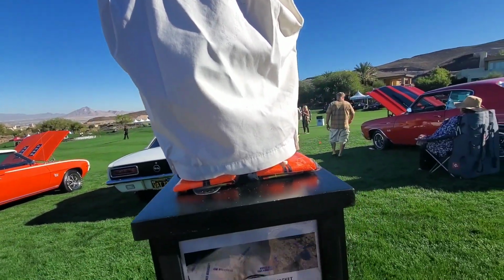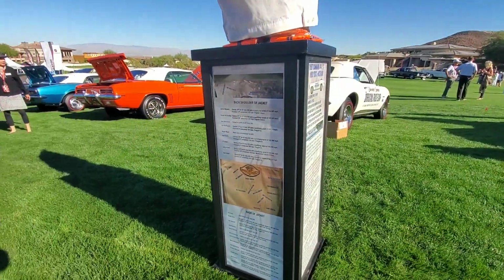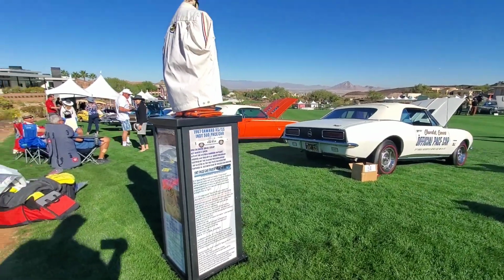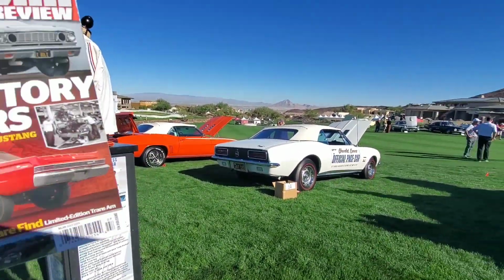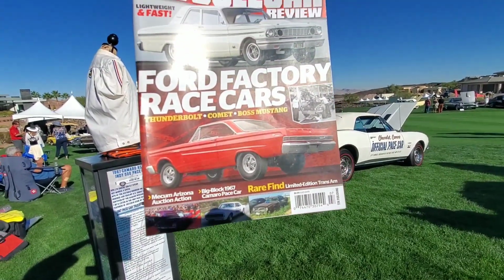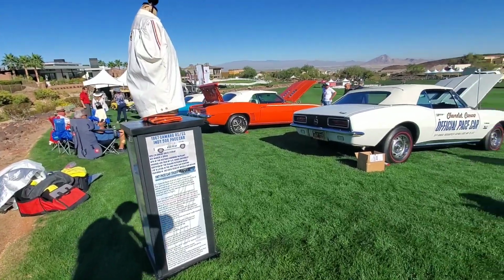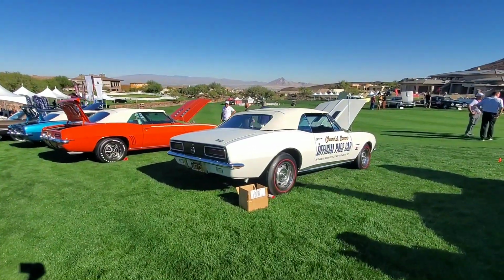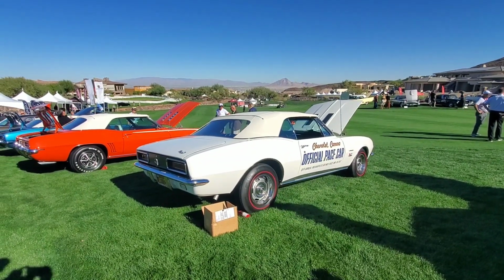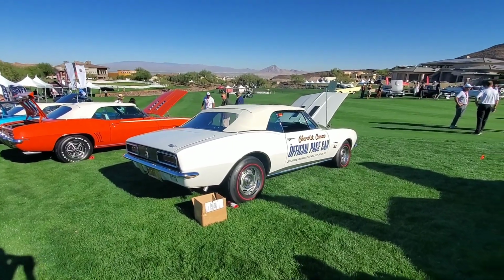Wow, it's one thing to have the car and then to have all the cool stuff that goes with it. And also, he handed me this Muscle Car Review. You see in the bottom there, I did an article on his car. So I got a copy for myself. And there you have it. DanoLive, meeting up with friends here in Las Vegas, Henderson, Nevada, Black Horse Country Club, Las Vegas Concours, first ever.